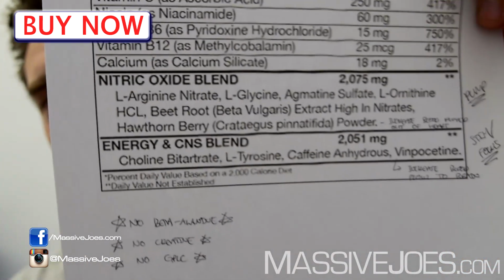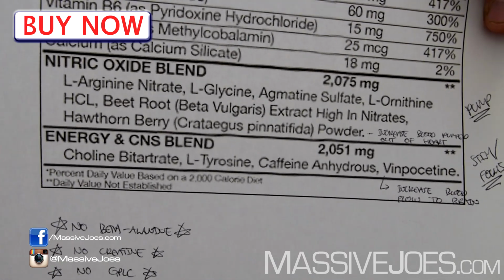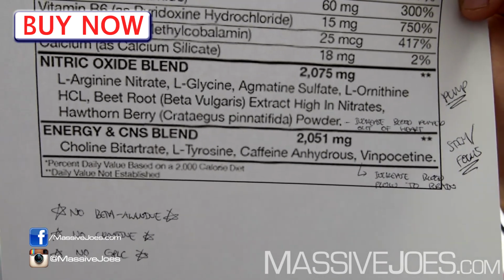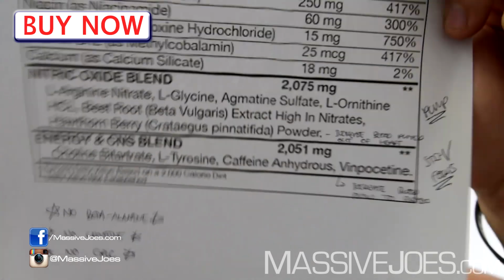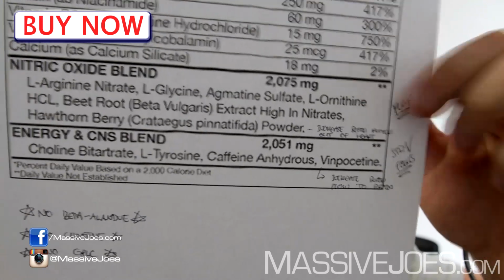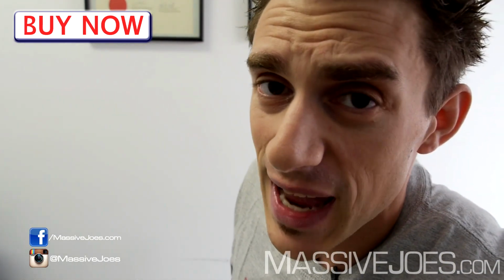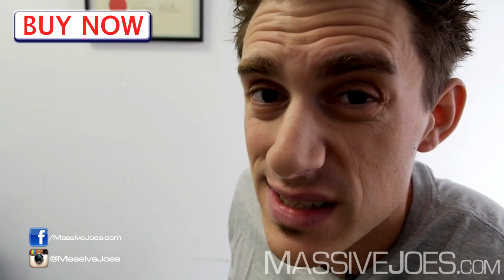Then we move on to the energy and CNS blend. You've got some choline bitartrate, which crosses the blood-brain barrier and helps you focus. You've got L-tyrosine, which does the same thing. Some caffeine anhydrous as your stimulant. And then you've got some vinpocetine down there, which is actually another nitric oxide booster. I probably would have moved that up into the nitric oxide blend. Anyway, that's what's in it. Pretty safe to say it's a muscle pump and stimulant pre-workout supplement.